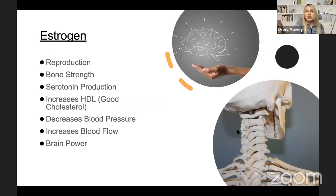So estrogen is actually responsible for reproduction and for bone strength. So my estrogen had tanked, and that's why I had become osteopenic. Serotonin production, your feel-good neurotransmitter. You're not feeling so good when your estrogen is down. It increases HDL, so that's the good cholesterol. It decreases blood pressure, which is very important, and increases blood flow. You want to have proper blood flow because you need to get those nutrients to your muscles, especially to recover. And brain power. Yep, you need hormones balanced to think properly. So that's just estrogen alone.